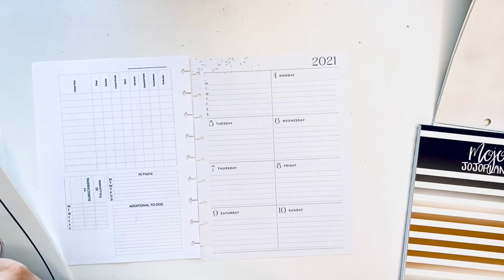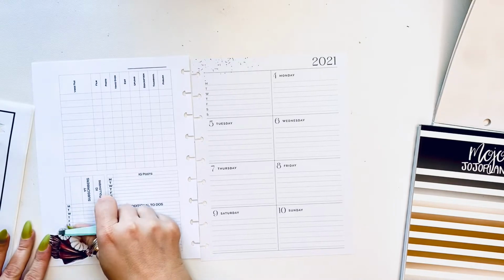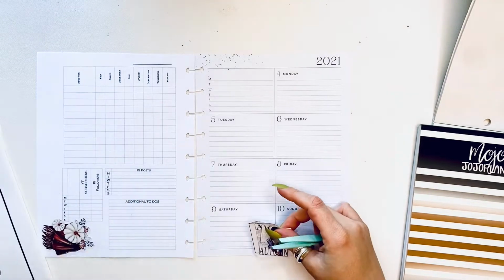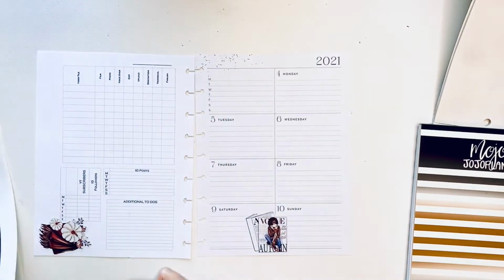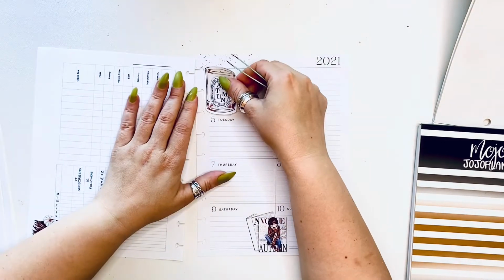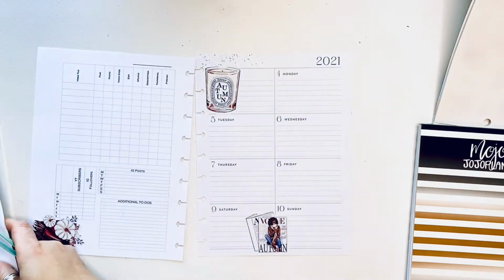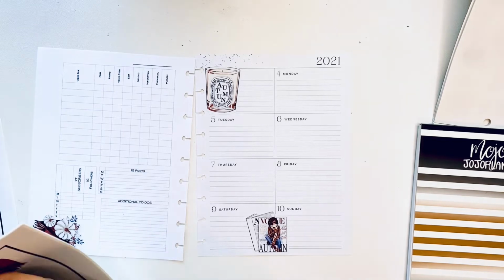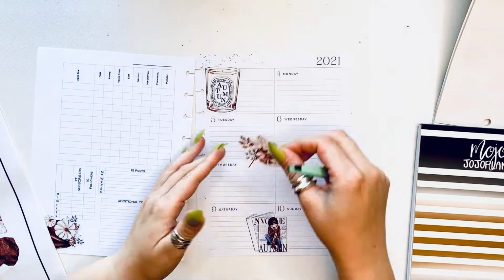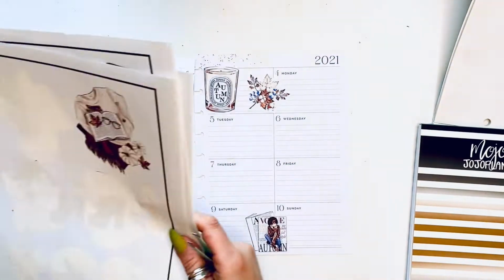Let's go ahead and add, look at this blanket with this pumpkin, so adorable. And a book with a magazine, all of these things are so pretty. I can't help myself. I love, love, love these stickers. So we have a beautiful candle. And then we have these arrangements with leaves and these blue little berries. Just really, really pretty stuff.